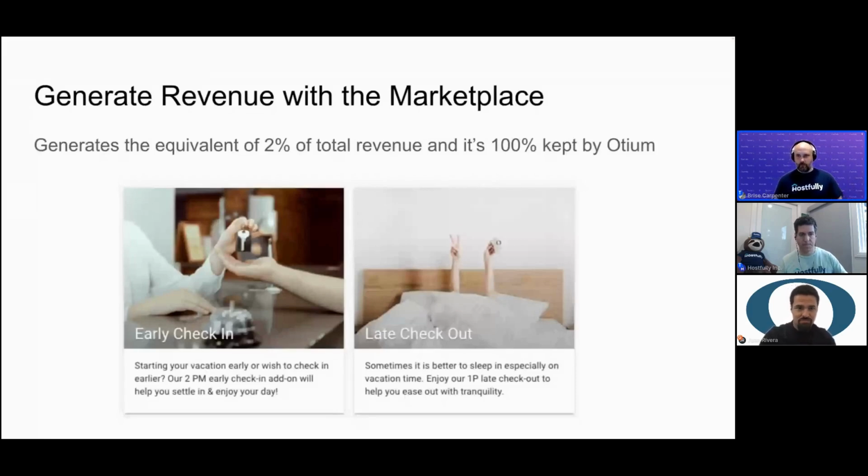And JM, when I saw this number, I was quite surprised because I actually didn't realize that you all were generating this much revenue through just additional offerings in the marketplace. It's the equivalent of about 2% of total revenue. So for anyone joining on the call, if you can imagine, you probably know your total revenue for the year, another 2% where there's no owner split. So you're essentially keeping 100%. JM, that's pretty huge. Kudos to you and the team. And it's essentially free money if you think about it, right?